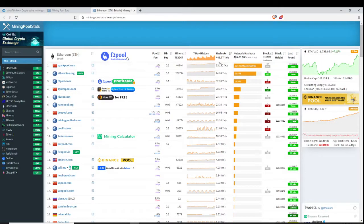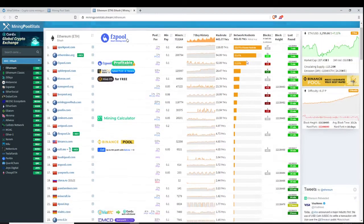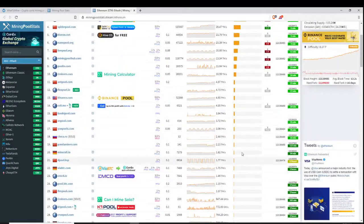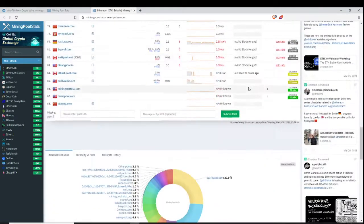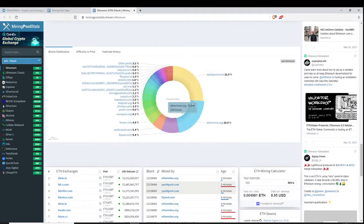You want to look up here on this website and kind of just scroll down, see how it evens out. The top pool here is Spark Pool, 26% of the hash rate, and then it has a pie graph down here you want to check out too, because if there's some hash rate that's not showing for any reason from one of the pools, it will show down here.